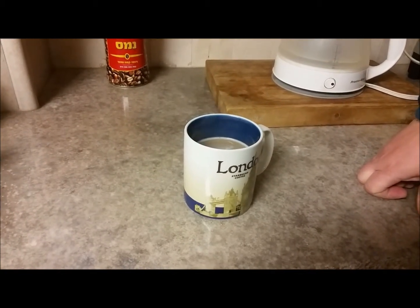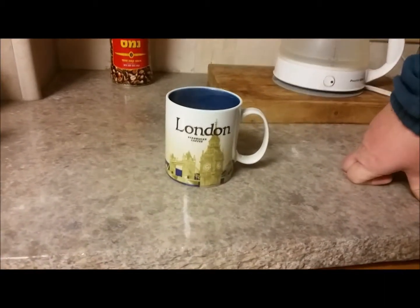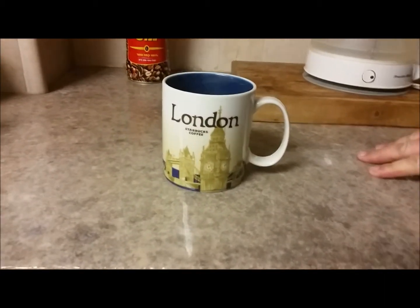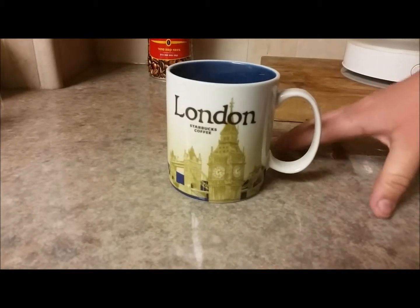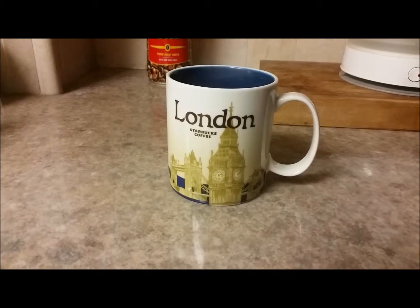I would say this, I'm actually enjoying my cup of coffee in the Starbucks mug that my friend got from London. I'd actually been to London several times, but this was given to me by a very special friend, and I always think of her whenever I enjoy the coffee.